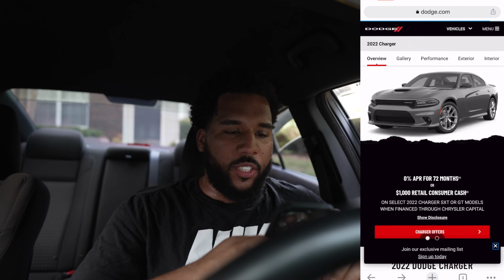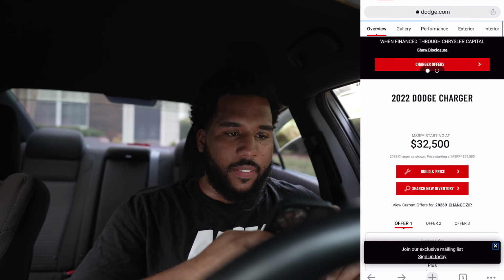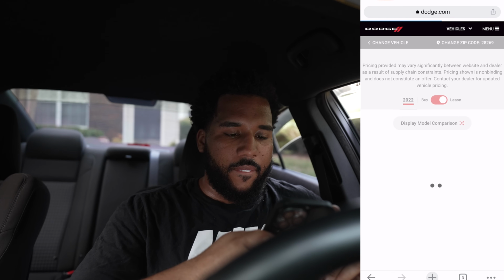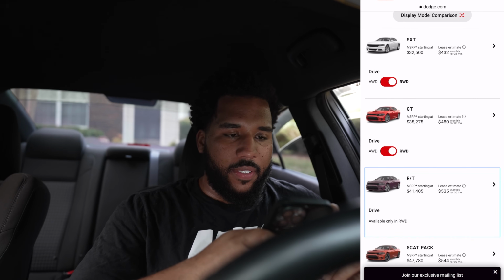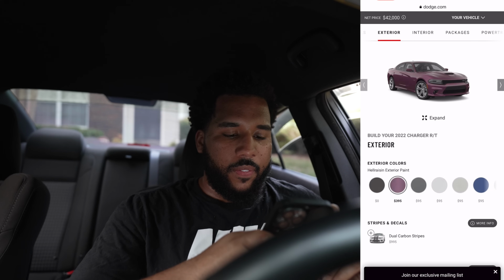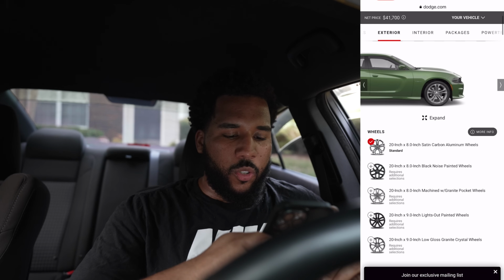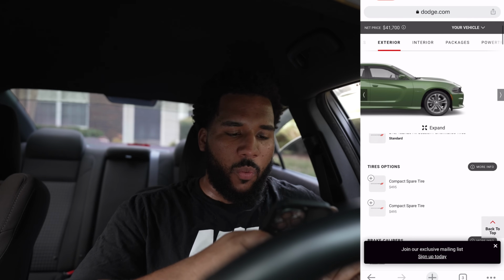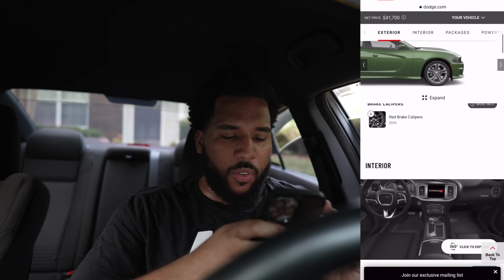If we go to Dodge's website right now, the 22 Dodge Charger starts at $32,500. Let's go to build and price. Starting the RT off at $41,400. Let's go for the most expensive color, which is that Hellraisin. Then it comes with the standard 20-inch rims, 245s all the way around, red brake calipers, but once again, you're not getting the Brembo, so it really doesn't matter.